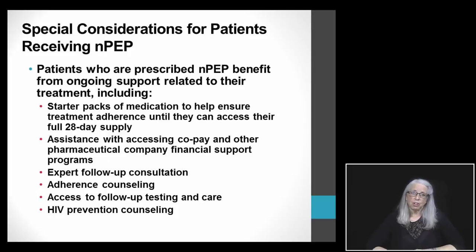So what are some special considerations for patients receiving NPEP? Patients who are prescribed NPEP benefit enormously from ongoing support related to their treatment, including starter packs of medication to help ensure treatment adherence until they can access their full 28-day supply. That 5 to 7 days that you give them in a baggie to take with them helps ensure that they can find a pharmacy, figure out how to pay for things, get over the exposure so that their mental state is perhaps a little quieter and that they feel that they can get out and get their meds.